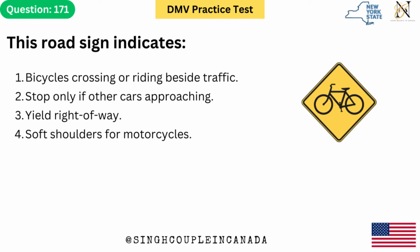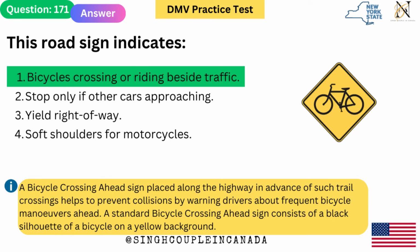Question number 171. This road sign indicates: 1. Bicycles crossing or riding beside traffic. 2. Stop only if other cars approaching. 3. Yield right of way. 4. Soft shoulders for motorcycles. The answer is 1. Bicycles crossing or riding beside traffic.